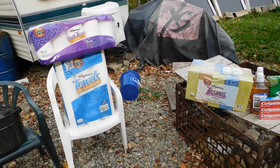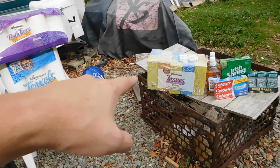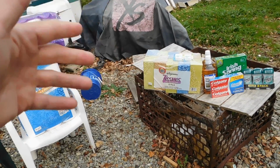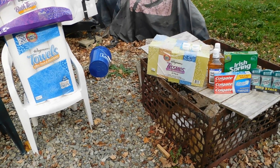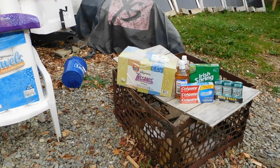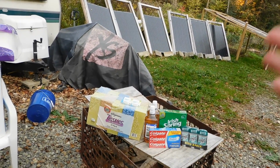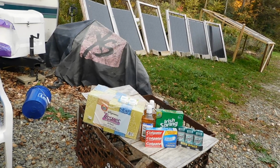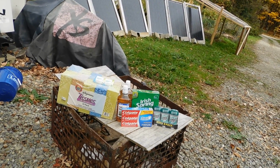Again, it doesn't just have to be toilet tissue. Paper towels could be used as toilet tissue. Kleenex could be used as toilet tissue. Having those things is important, especially, like I say, in a post-event, you want to try to keep things as normal as possible. Being able to wash yourself up, to be able to be clean. Hygiene is going to be huge, because when you don't have proper hygiene, you're going to have sickness that comes with that. That's just the way it is.